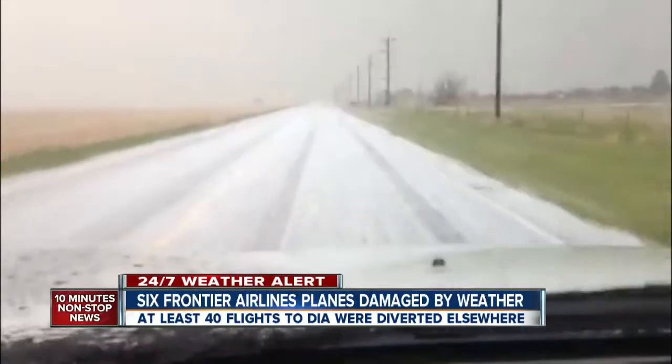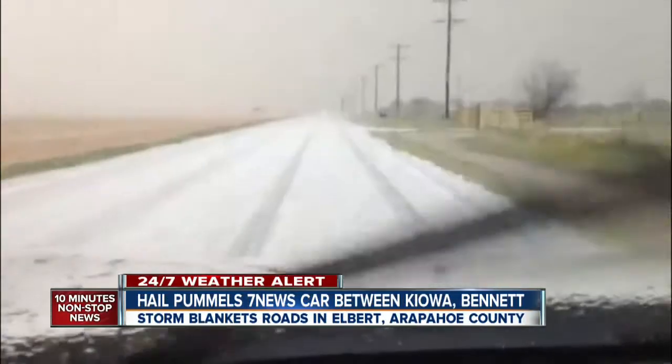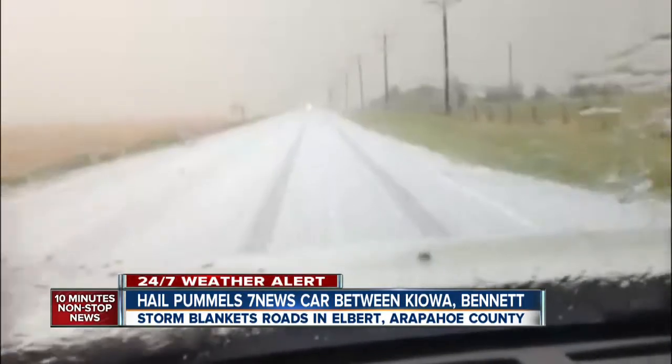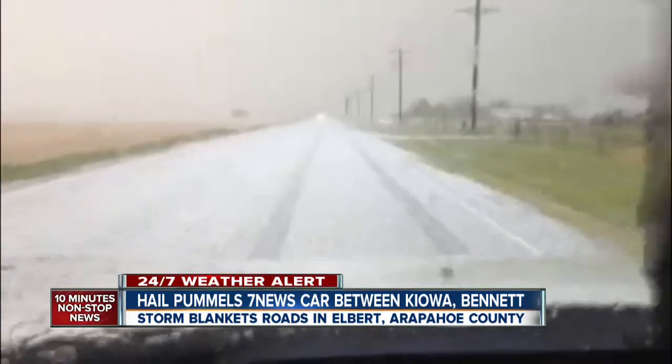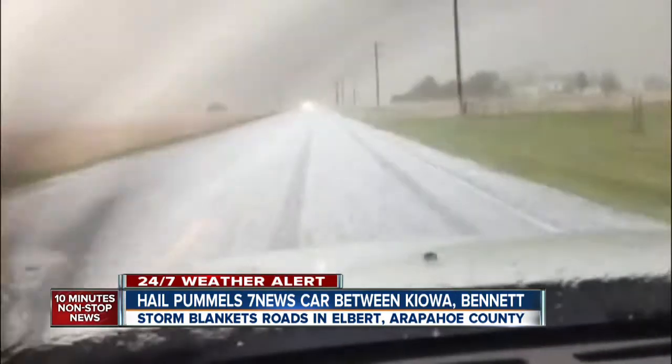We'll be checking our news cars, like many of you, for hail damage. Photojournalist Kobe Howell was pummeled by hail as he drove this road between Kiowa and Bennett in Kiowa and Arapahoe counties. That hail left a mess in some communities. Now, we have a list of road closures from flooding right now on the 7 News app and thedenverchannel.com.